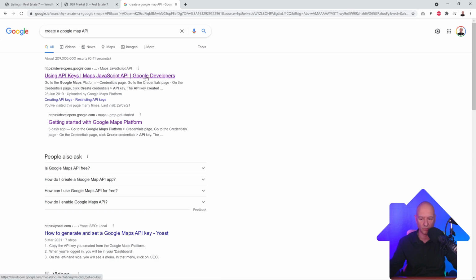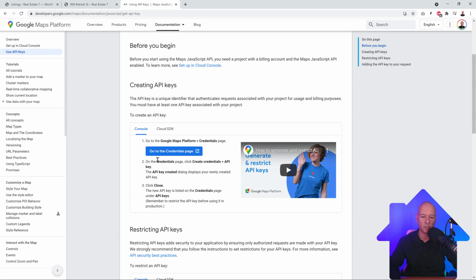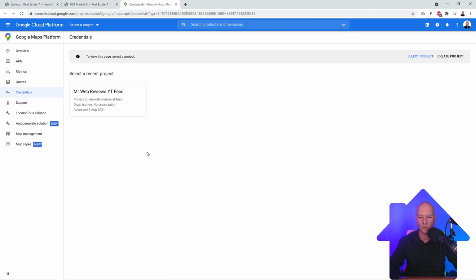This is the page we want to access. Click on this. And then with that blue button here, go to the credentials page. So this is what we need to do now. Click on that. Very good. So I already have an existing project for my own personal website, but you might have something already or maybe not, or whichever, it doesn't matter really.